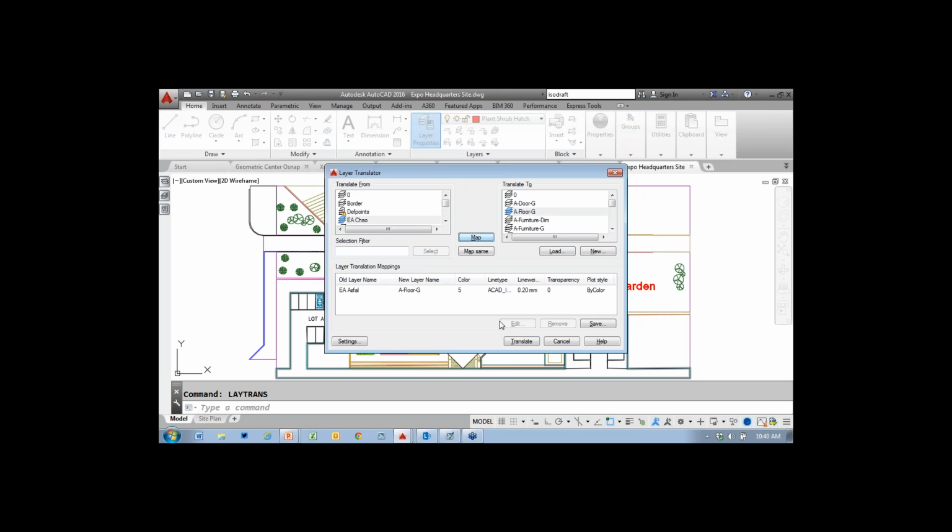And you hit map. See that? It shows up. It shows you the changes that will occur. Do that again. Click on it. Another layer that you want to map it to. And you can say map same. So if they have the same name, it will grab all of those with the same name. Save you a little bit of time as well, so you don't have to map those all individually.